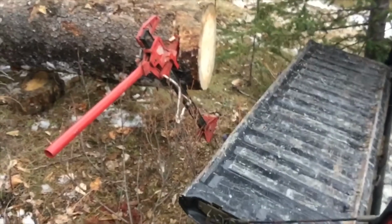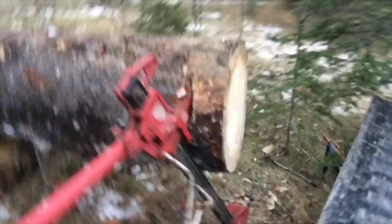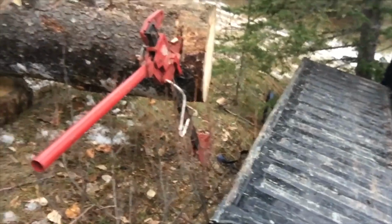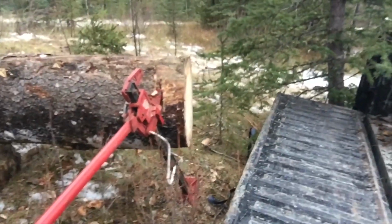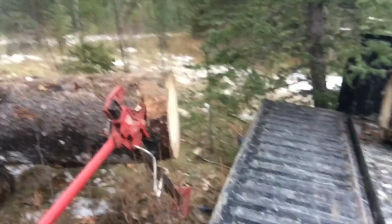Well, that's what I came up with. I had to use the saw. Got a little notch in there. I don't know if you can see that. We're almost at the height here. I'm hoping she's gonna go. Way too much work. I need a little winch and a ramp system to make this easy. I didn't think these were gonna be that big. Okay, well that didn't pan out.